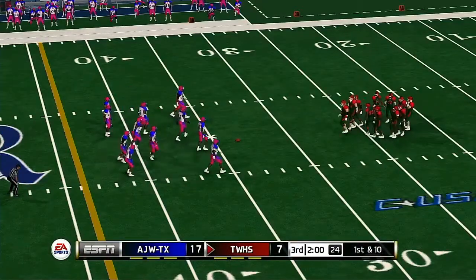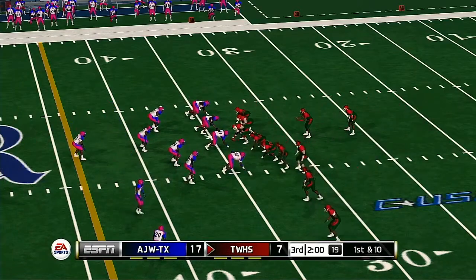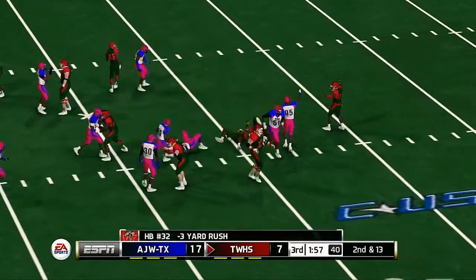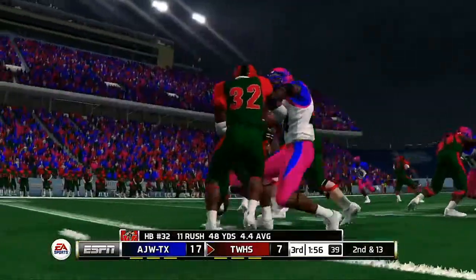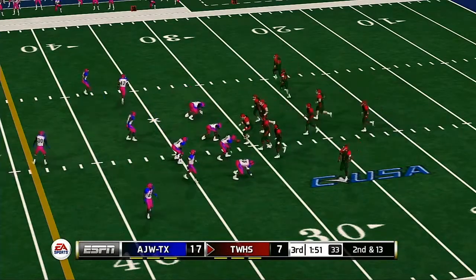There's got to be some sense of urgency to this offense right now. They don't have the luxury of wasting drives if they want to get back in the game. Hand off, and he's met immediately. Well, I think it's safe to say the defense had his number on that one. It can be very frustrating for a running back when he's stopped before he even gets going. Second and 13. Ball on the 31.